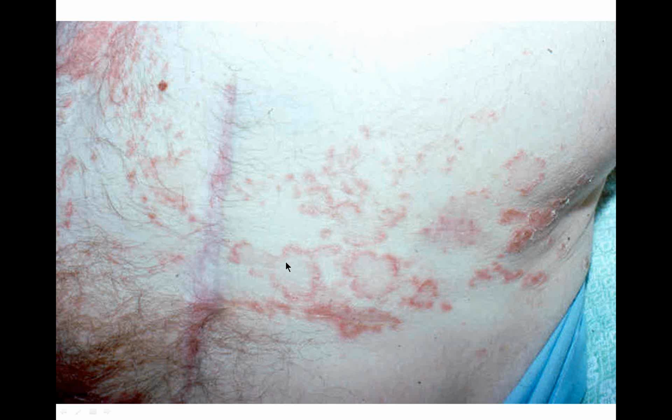Here's another example of this condition. This also is Pemphigus foliaceus, but look at it. It looks very similar to the lesions that you'd get with impetigo, with sort of a clearing in the middle and the blistering and the crusting, I should say, on the outside.